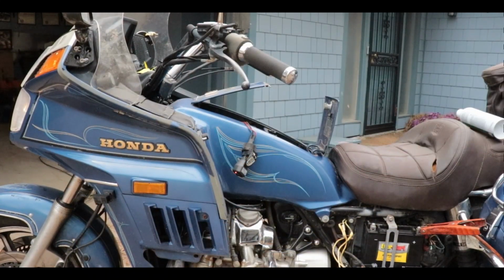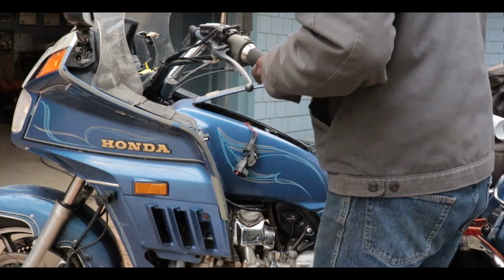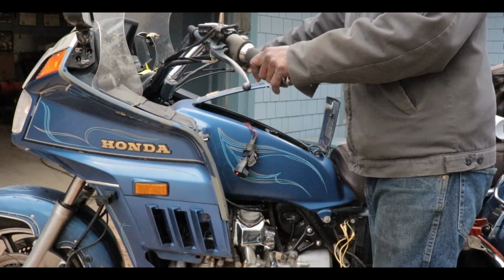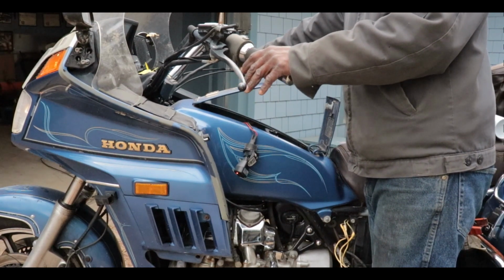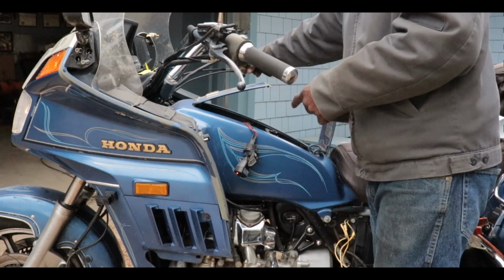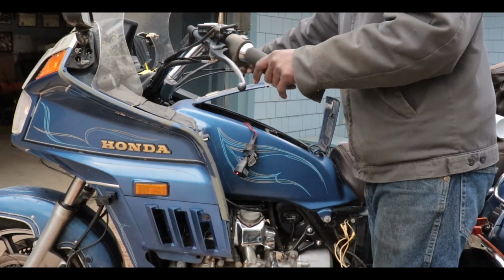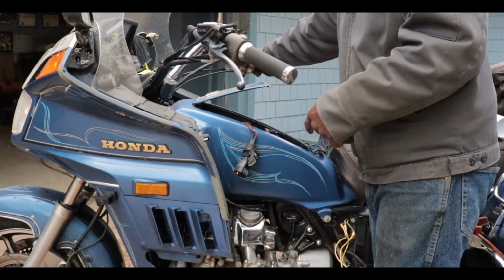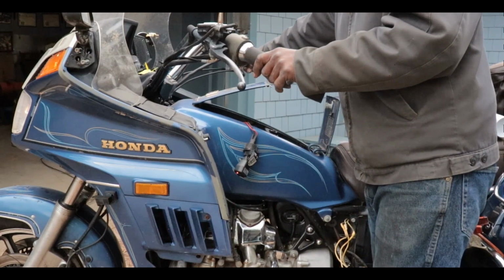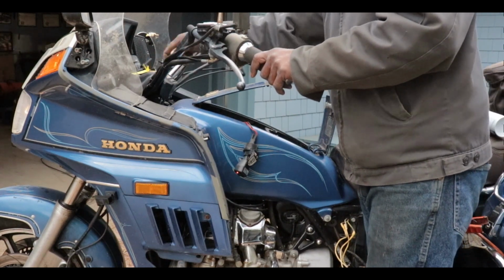Alright, I got the battery hooked onto the truck battery. Now remember, whenever you're boosting a motorcycle, you don't want to have your vehicle running, because that voltage can mess up your voltage regulator coming from the truck or car alternator, and it also can mess up your stator. So don't have your car or truck running. Just hook the cables up and turn it over that way. So let's see what it does now.